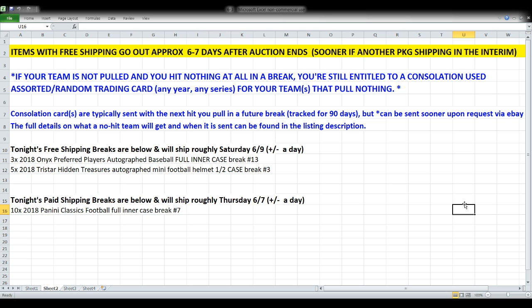And then finally, consolation cards. If you are in one of the first two breaks tonight, which is the autographed baseballs and the autographed mini football helmets, if your team is not pulled, you are entitled to a consolation trading card for your team. It can be from any year. It can be from any series. I track that for a rolling 90-day period. Normally, I would send that with your next hit. So the next time you pull a card or an item, anything you were due for past no-hit teams would go out with that order.